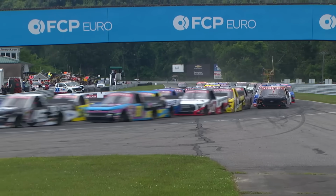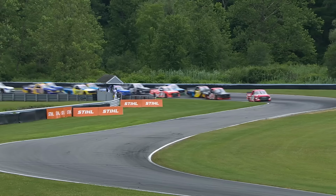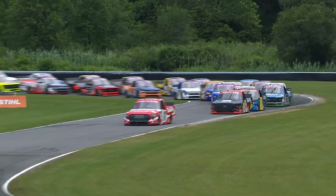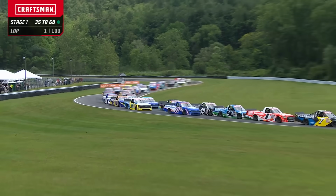Great start for Corey Heim as they're side by side. Every single row behind him, touching, beating and banging. We're just going to see that all day long, Jamie. Look how those two trucks side by side fill up the whole racetrack. Great action, great shots.